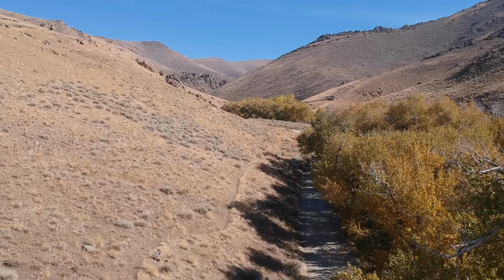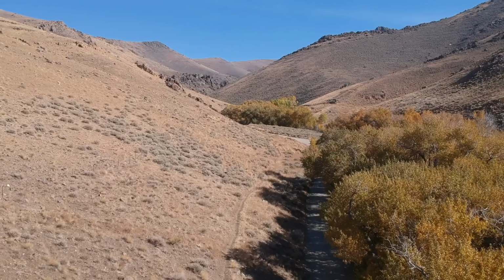But this is Water Canyon. It's a BLM recreational area, free camping, some pretty nice camping spots, and it's going to be a nice spot for the night before we move on. 3 hours was about as much as I wanted to spend in the car today, so here we are.